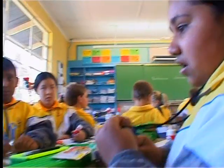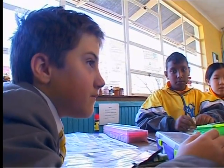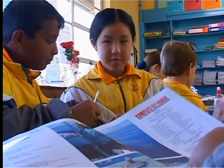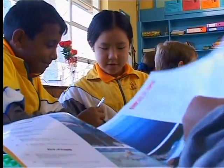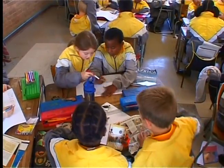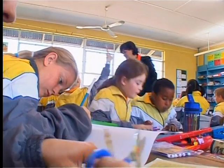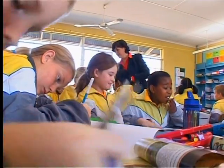It also helps because they explain to each other and help each other far better than a teacher ever could certain concepts and things that they're learning about, and they add their own experience to the whole learning experience. Yeah, well, look at what's on the front.